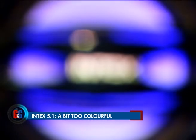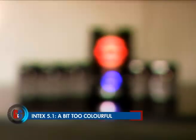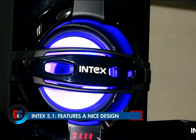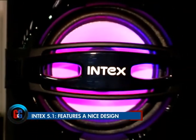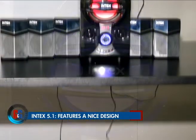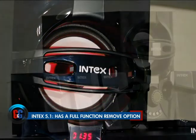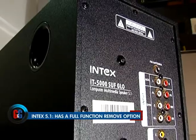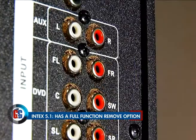But the biggest design feature of the entire system is the LED effects that dominate the woofer box. There are six combinations of lights which change at regular intervals, even when the speaker is not playing anything. At first, the multicolored lights do look quite cool, but after a while, it can become annoying, especially if you're watching a movie. Fortunately, there is a full function remote, which makes life easy. All the necessary ports and plug-in points are placed at the back of the woofer and have been color-coded for convenience.